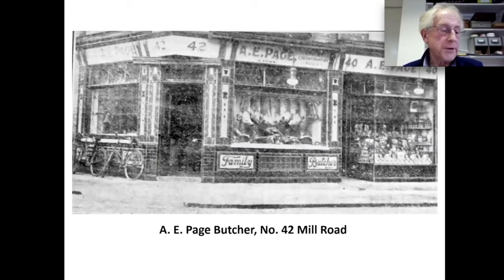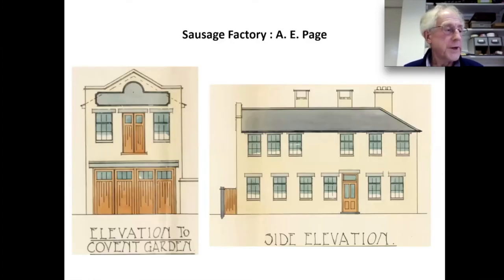In 1907, the Cherry Hinton Road butchers A.E. Page acquired the northwest corner site of Covent Garden and Mill Road, remaining there until 1956. In 1922, the firm decided to make its pork pies and sausages and other products on site, so gained permission to build a sausage factory behind the shop. These are the designs.